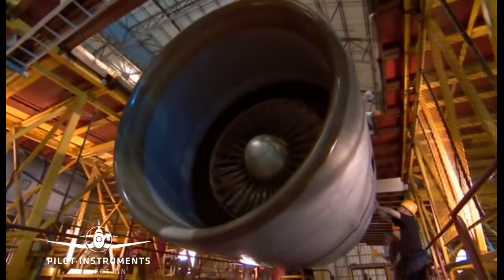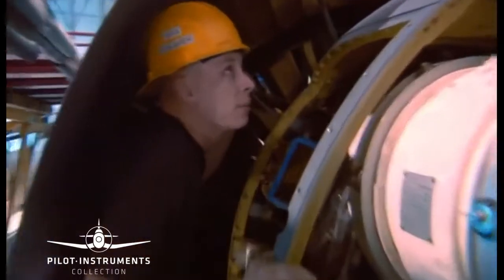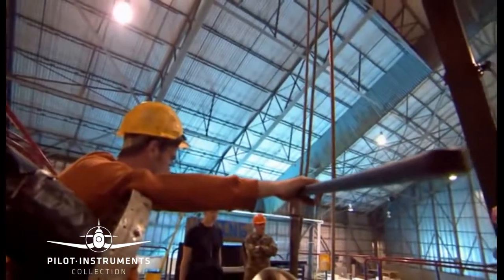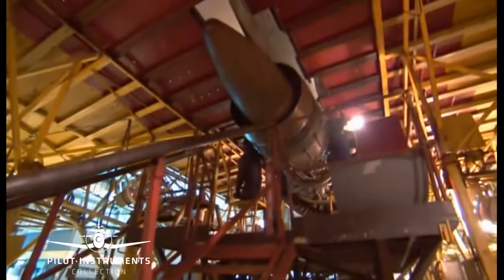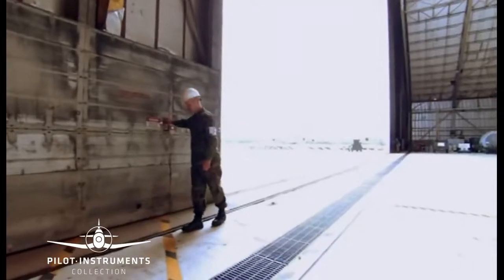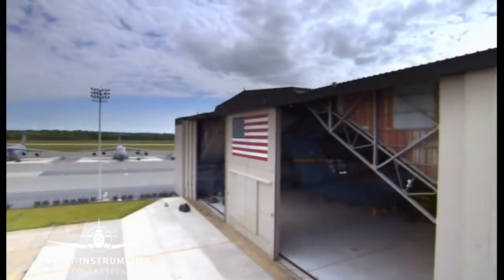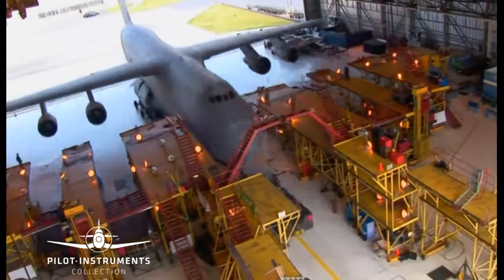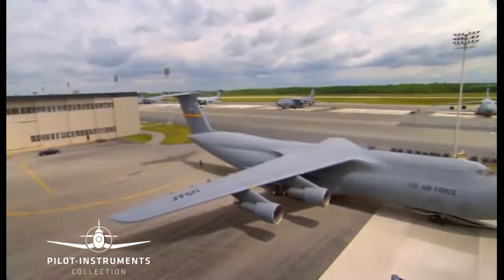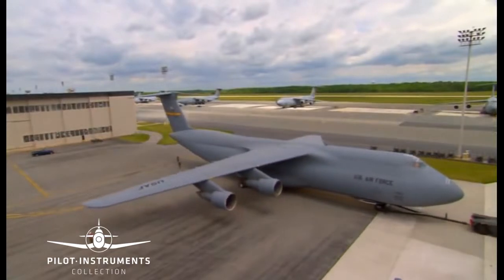The rest of the ISO team joins in to connect the major systems. The hydraulics, fuel, and electronics are networked into the engine. Finally, the gigantic aircraft is returned to the flight line. The plane should now be ready to fly into a war zone, but the crew's got another challenge.